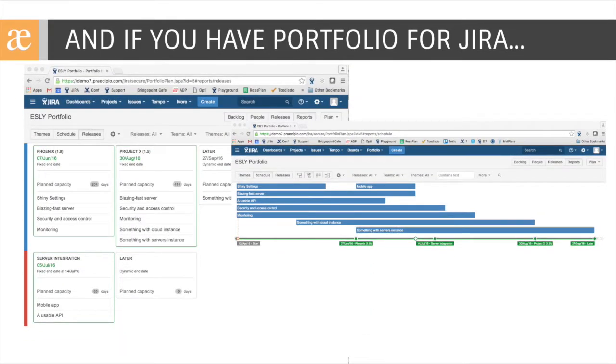Rambler stakeholders, of course, love their dev team, but don't have time or expertise to go over each branch and bug. That's why they appreciate project overview and planning they get from Portfolio for JIRA. With real-time updates, their executives always know they're on schedule for the next release.